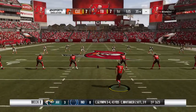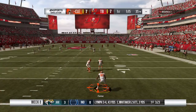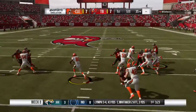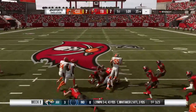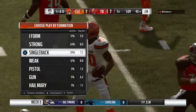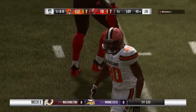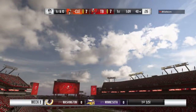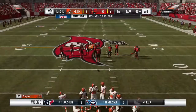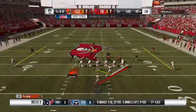So we're right back where we started, all even as the kick's away. This is taken at his 4. And an excellent return there as he's up to the 35, but make it the 40-yard line. In a tie game, both sides are looking for something to give them an advantage. It often falls back on special teams, and that return, that could be the spark to untie the game. For the Browns, good starting field position as they have it 1st and 10.